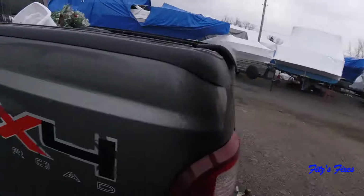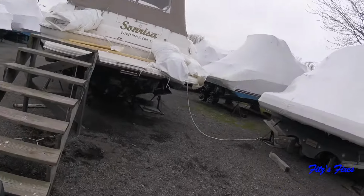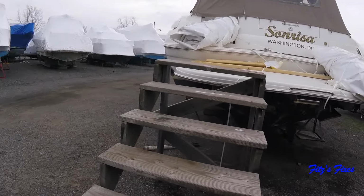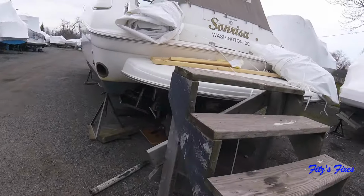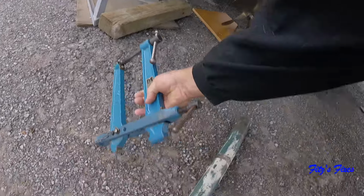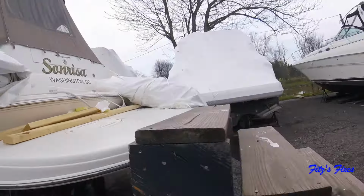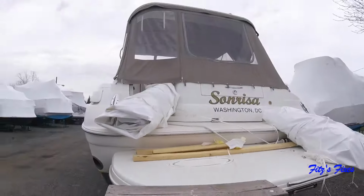Probably the next day, because it took me a while to get this prop puller. I didn't get it till yesterday evening. But before I pull the prop off, I need to loosen the nut on the prop shaft. That's on the end of the transmission. This is the prop puller right there. And we're going to go up there and take out that nut. So I'll get back to you when I get in there.